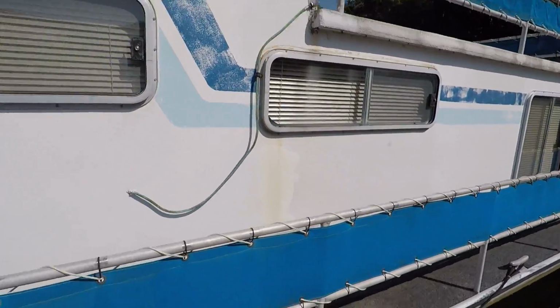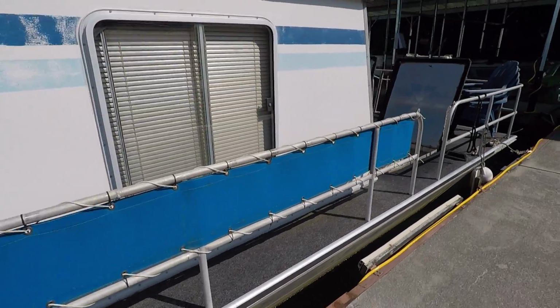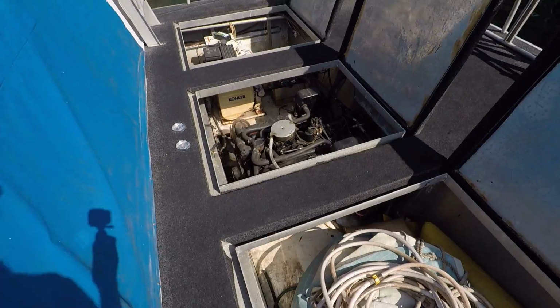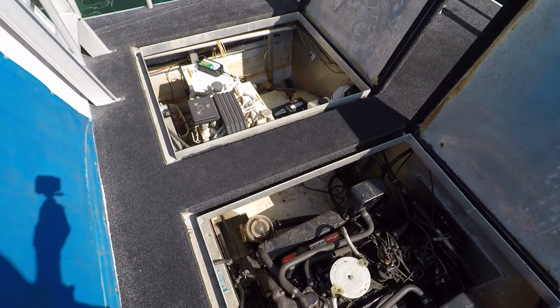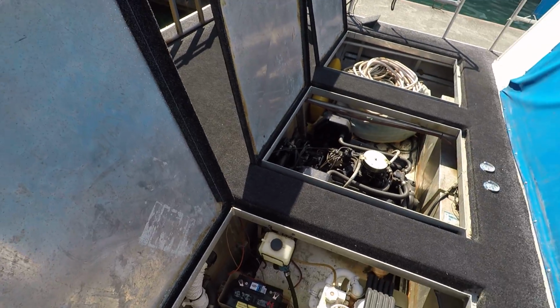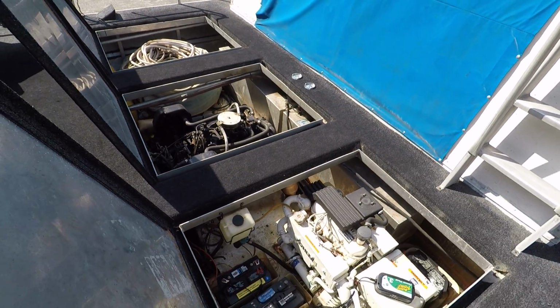We're going to have the current asking price of this boat at our website, which is www.yournewboat.com. We don't discuss those in the video tour because those will often change. And this one, as I said, this one will be priced accordingly.